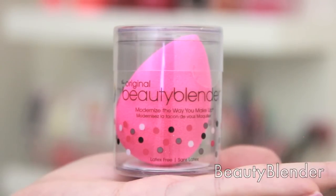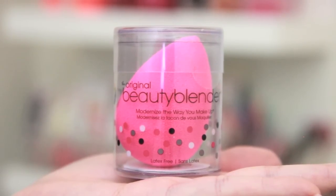And this last item I had to mention in this video because it's not necessarily a product, but it is a tool that you use to apply your makeup, and I am all about the Beauty Blender. The Beauty Blender to me is definitely worth the hype. It is a sponge that is $20, and that sounds ridiculous, but if you watched my video 2 videos ago when I'm applying makeup, you will see that I used the Beauty Blender to apply my powder as well.